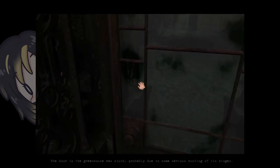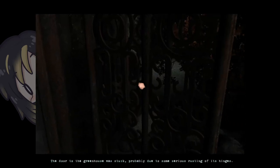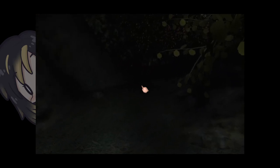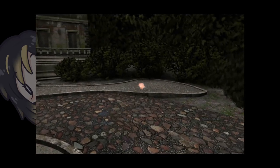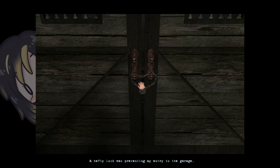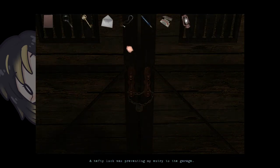An outhouse. No, the greenhouse. The door to the greenhouse was stuck. All I would do is some serious rusting of its hinges. Yeah. What the? Where am I going? Okay. This is getting so lost. All seems fine. All seems fine. Oh! This is a place. A hefty lock was preventing my entry to the garage. Looks like I need to find a key.